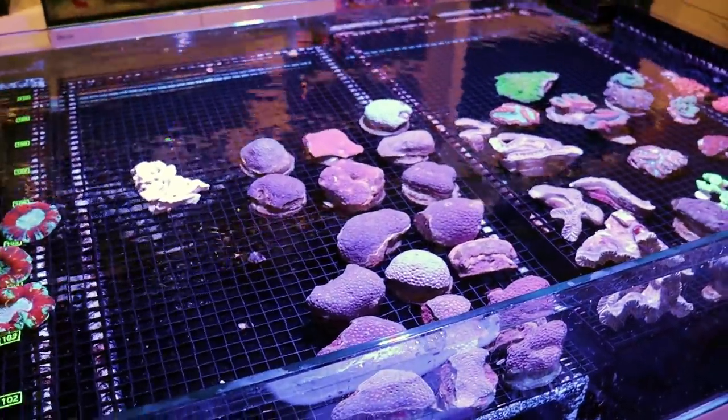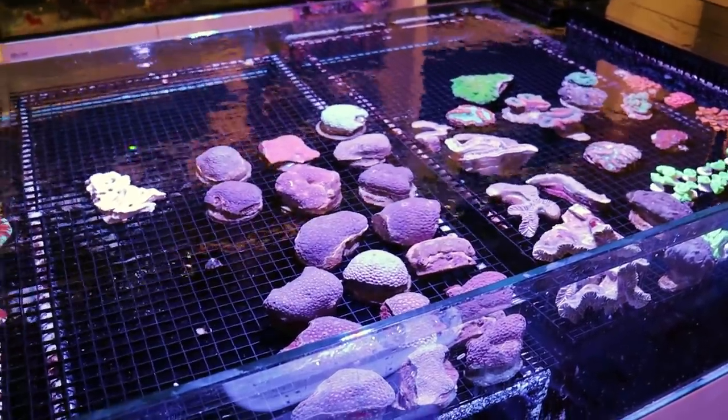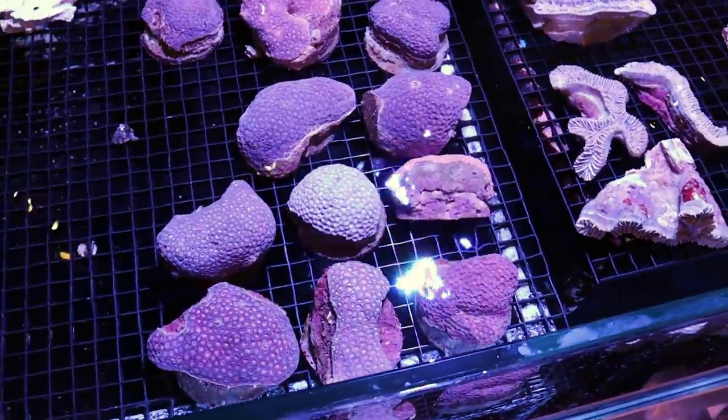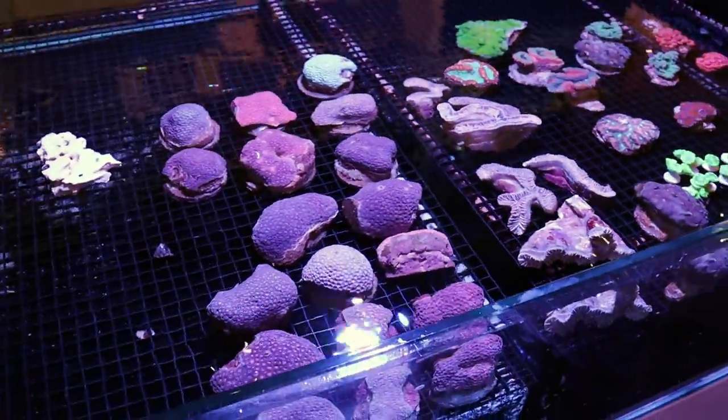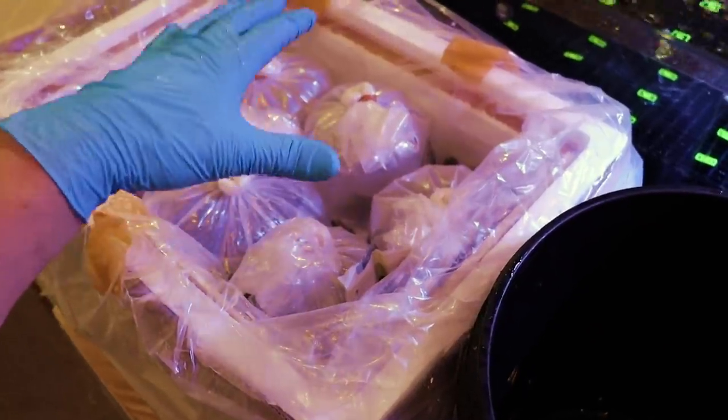Like I said at the beginning of the video, I took whatever I could get. Kind of took a chance. I know the supplier. We've worked with him many, many times. He's always good with us, and he has come through once again. Pricing, still not sure. There's very few corals per box, so I got to calculate.